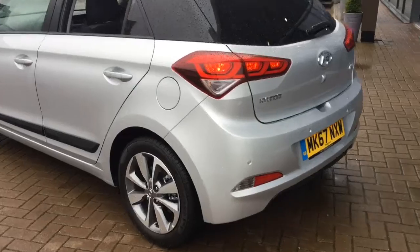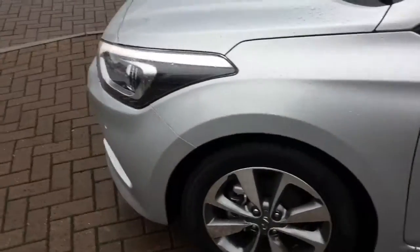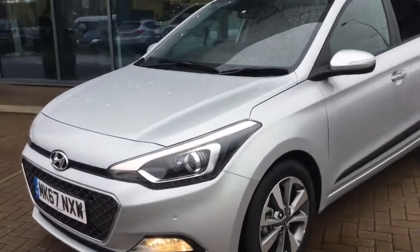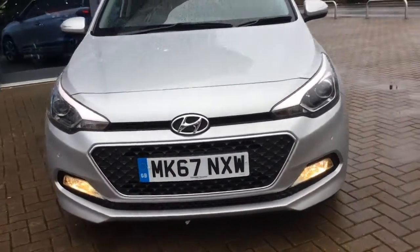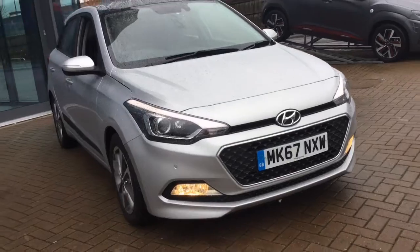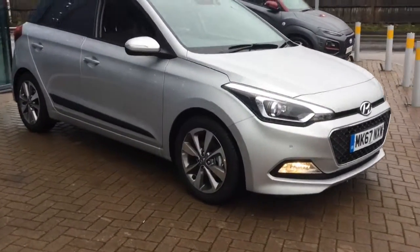This car comes with a full manufacturer's service history, and as you can see, the car's in fantastic condition and includes the following specification, such as satellite navigation, Bluetooth connectivity, rear view parking camera, climate control air conditioning and panoramic sunroof, and heated front seats and steering wheel, plus much, much more.